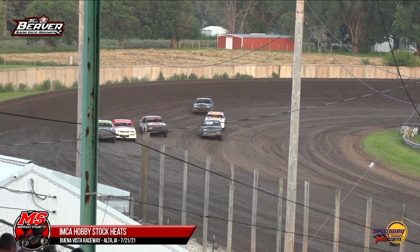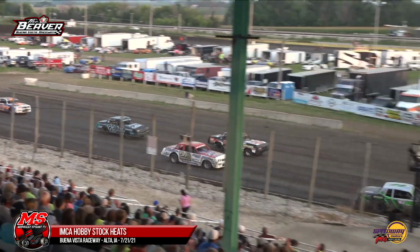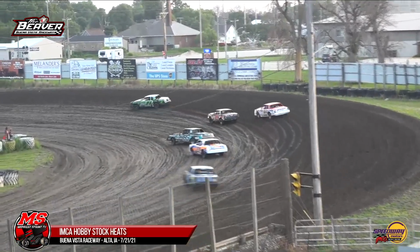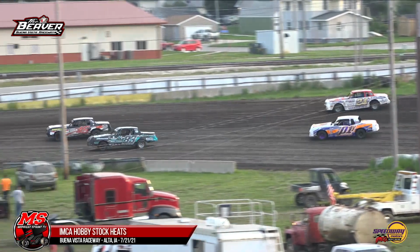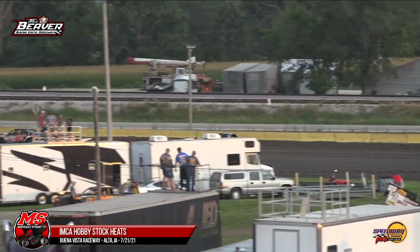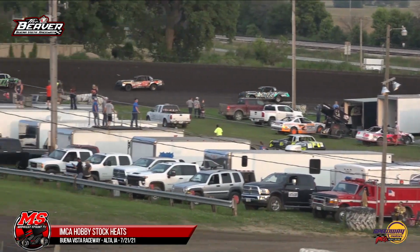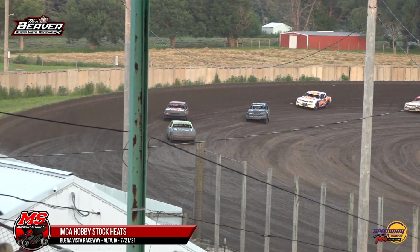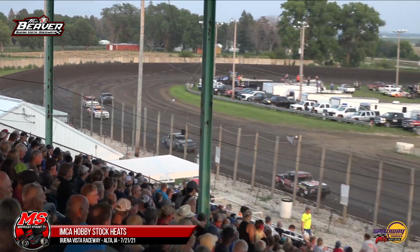As we sidestep through turns 3 and 4, a little bit of contact down the front stretch. Bonison, your new race leader in the 11K. Brotherton and Daigle, a little bit of contact side by side as they both push up the track. Here comes Lansing on the bottom side as Daigle's going to get shuffled almost all the way to the back of the pack. Bonison, Brotherton up to second. Lansing running in that third place spot. Ulrich, Daigle, and Chadwick.